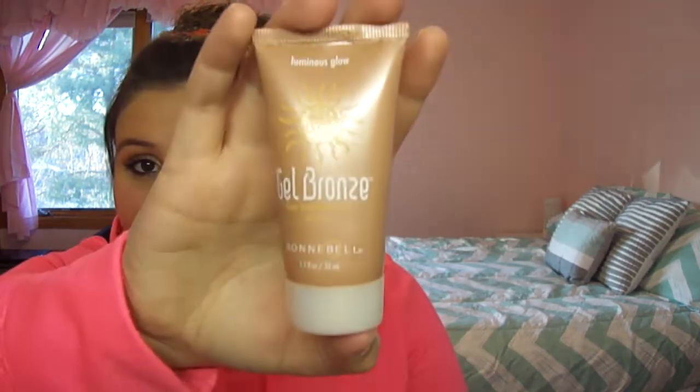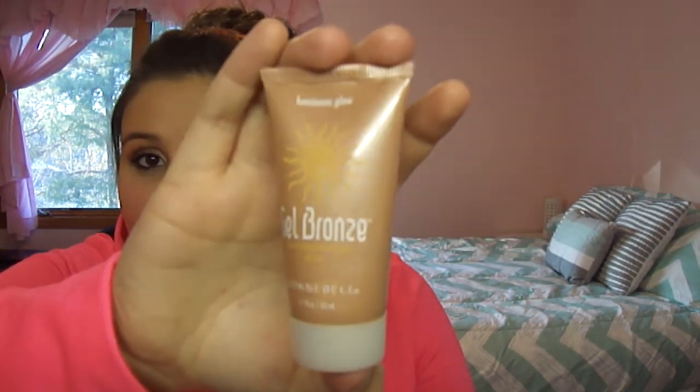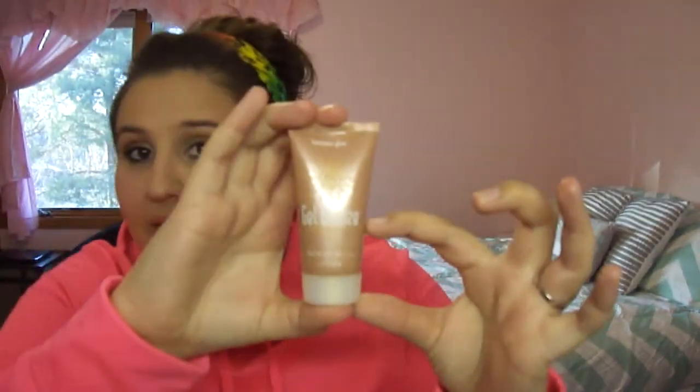And then I had this thing that I was using last week when I was just using the foundations. This is a Bonnie Bell Gel Bronze, and this thing is down to there. And I used to always mix this in with my foundation to give it a luminous glow, and I really liked it. And then I stopped, and so I started doing that again. So I guess I could mix this and this and this and those two BB creams together on top of those other two primers, but I feel like that's a lot to be putting on your face.